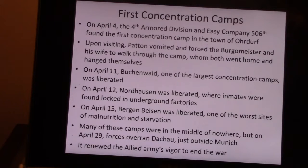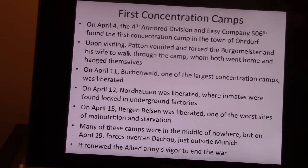Nearly the same time, it is Easy Company of the 506th Airborne that will find the very first concentration camp in the town of Ohrdruf. When they discovered it, they did not know how to describe what they had seen. They radioed their commander, who shows up with Generals Patton, Eisenhower, and Bradley.